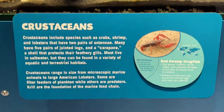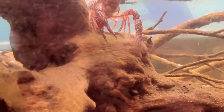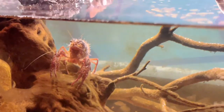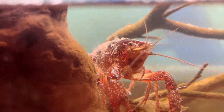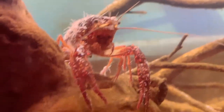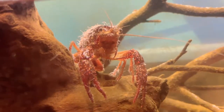Oh, what do we have here? Crustaceans. And that guy looks crazy. What is going on with him? Why is he covered in that? Indy, what is going on here? Why is he covered in wormies? I've never seen that before in my life. What is this? Is he covered with a thing? Does he have parasites? What's going on, bro?